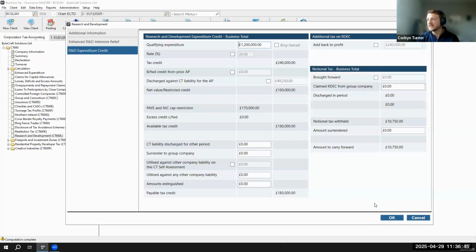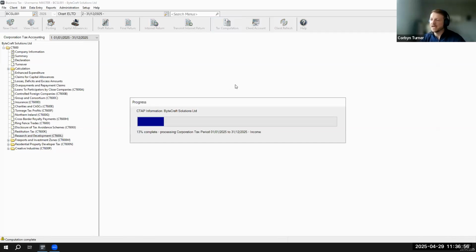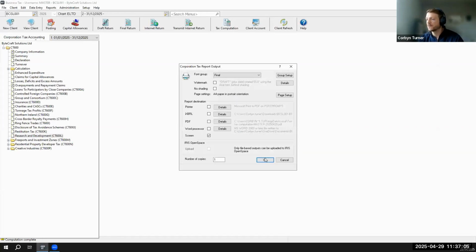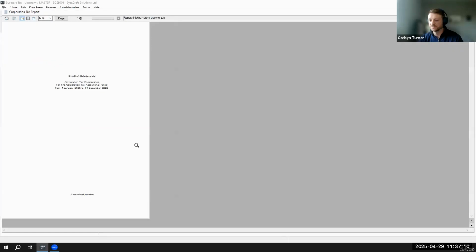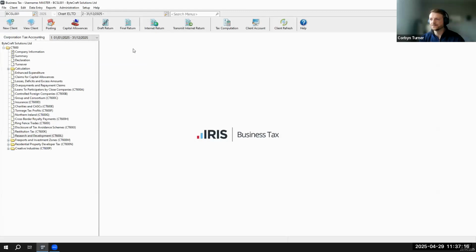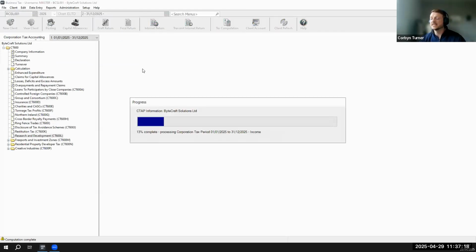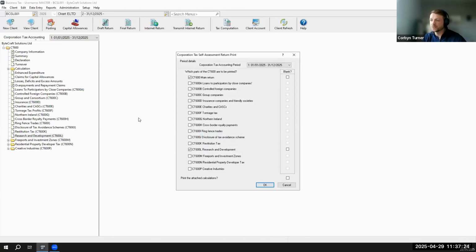Once all information has been entered within the claim, the software will automatically populate the corresponding computations and tax returns. So we can then run the tax computation, and we'd be able to see that associated schedule that has been populated onto the CT computation, which will then obviously be sent along with the tax return. So we can scroll down, we can see RDEC and merge scheme. We'd also be able to see that the CT600 would automatically be produced with all of the associated fields completed.